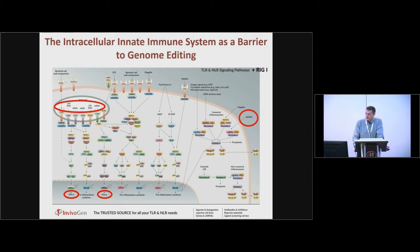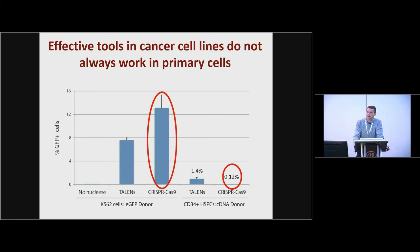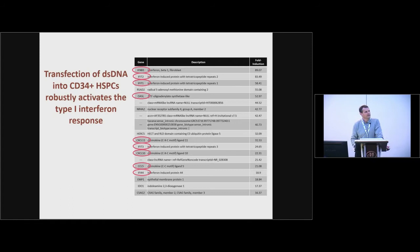When we took the DNA expression plasmids and DNA donors that work very well in K562 cells, where we were able, at the time, to achieve in the range of 8 to 12% targeted integration of a cassette, and applied those same reagents to CD34 cells, what we found is that the system started to fail miserably. I think a huge part of that is that we were transfecting naked DNA molecules into primary human cells that have the intact sensing mechanisms that I showed on a prior slide. And what we saw is interferon beta and interferon response genes weren't upregulated just 2- to 4-fold, but were upregulated 80 to 90 fold.